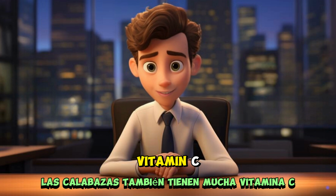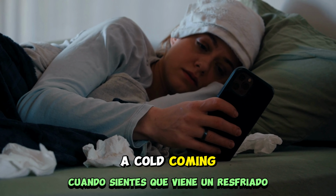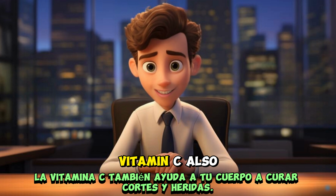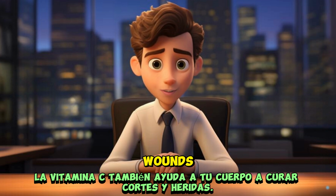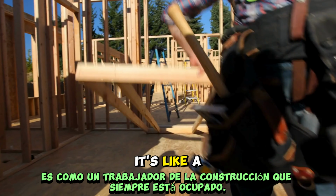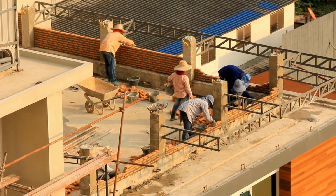Pumpkins also have a lot of vitamin C, which is like a shield that keeps you from getting sick. When you feel a cold coming on, vitamin C jumps in to help your body fight it off. But that's not all. Vitamin C also helps your body heal cuts and wounds, and it keeps your skin, teeth, and bones strong and healthy. It's like a construction worker that's always busy fixing and building parts of your body.